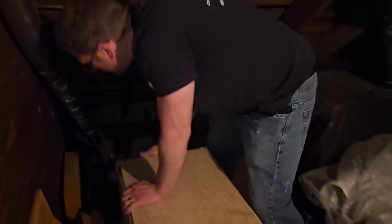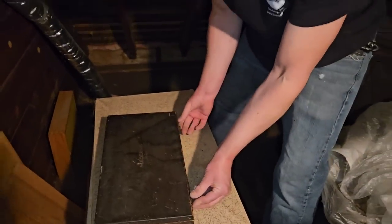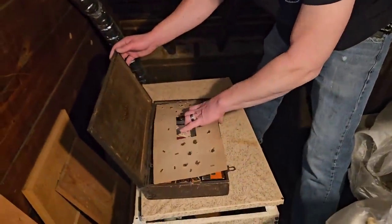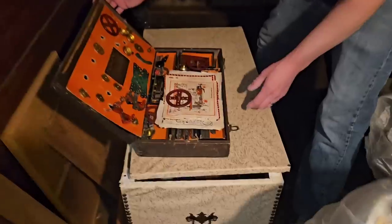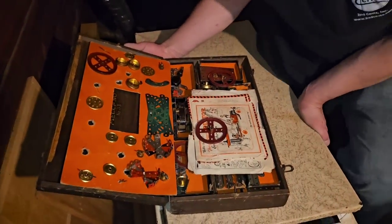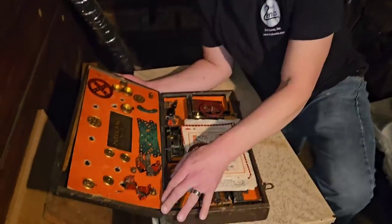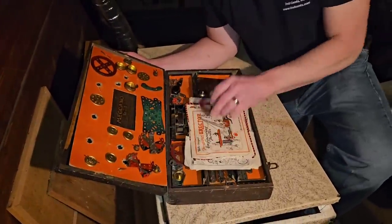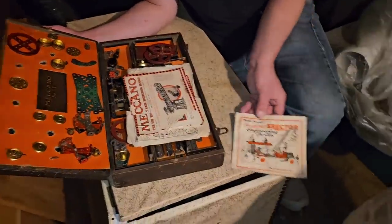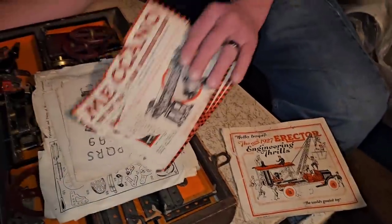Huh. What is this thing? Oh, no way! No way, I know what this is. Oh, look at this, Shane. Wow, wow, wow. Now this predates the Erector set. This is a Meccano set, number 3X. And this is what Erector came from. 1927 Erector, but Meccano is the name.